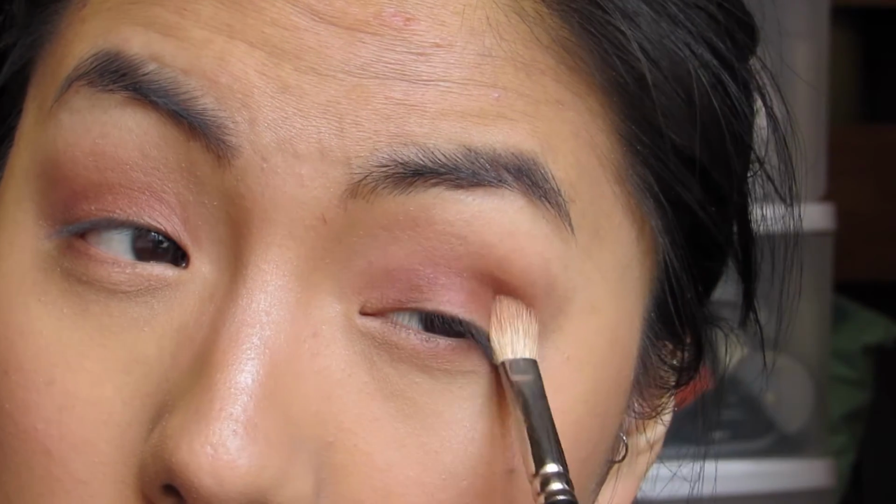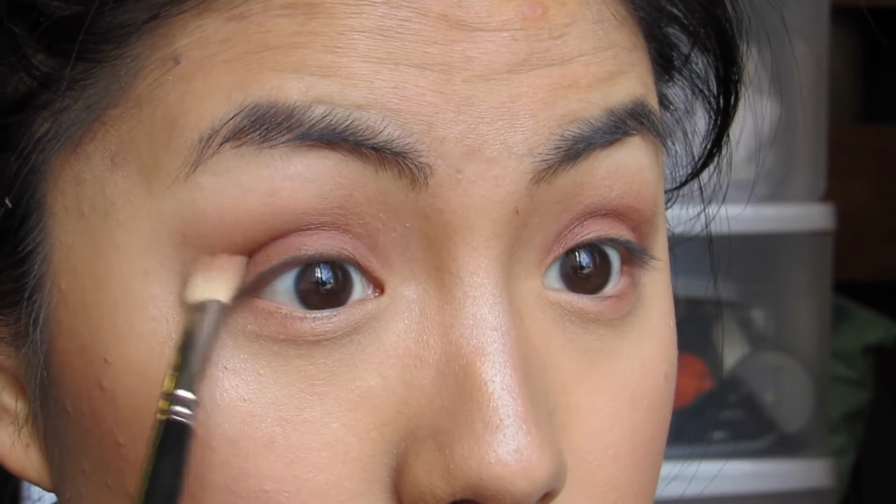I'm also taking that on my lash line, but I will be blending it out with my Flawless Concealer brush as well as this MAC 217 brush.